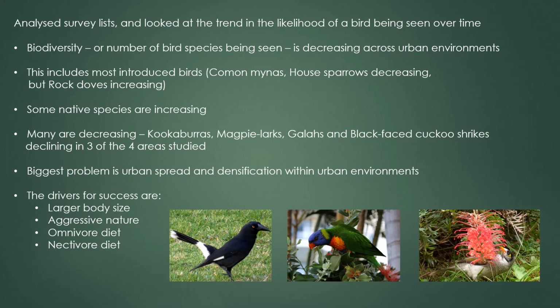And this includes most introduced birds, including common or Indian mynas and house sparrows, that they're decreasing, but interestingly, rock doves are actually increasing. That's your common everyday pigeon. Some native birds are increasing, but many are decreasing, including kookaburras, magpie-larks, galahs, black-faced cuckoo-shrikes. They're all declining in three of the four areas studied.